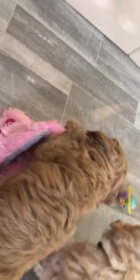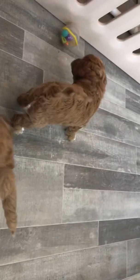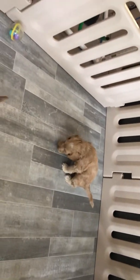But this is Black Boy. You can see he is a caramel. He is occupied playing, and this is Pink Girl here. She has a little bit of white on her feet. And running around is Purple Girl, so I can get a picture of her. And she's gonna pee. And then this is Cameo, or Camo.